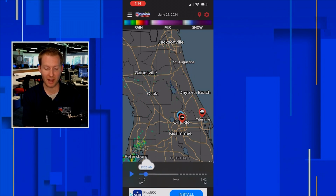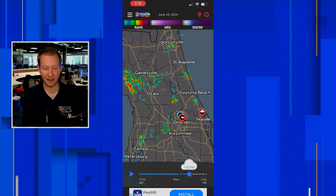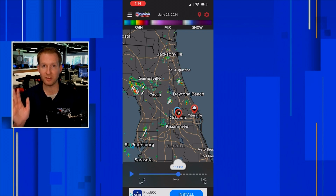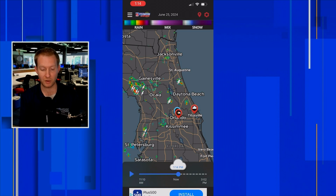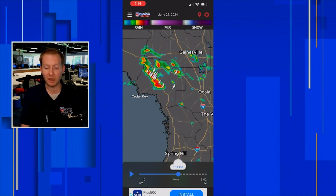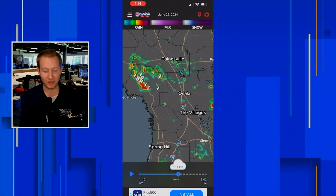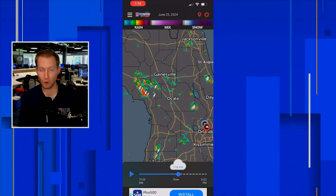So I have my thumb right now controlling that at my own speed, going back and analyzing what's going on with those storms. So there is all of that, and that's how you go to the play mode. And then the quick future radar, there's an extended future radar as well. Note that there's some lightning northwest of Ocala at the time of this recording. That is a really cool overlay that we have.